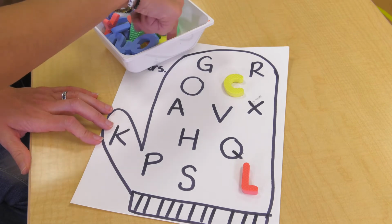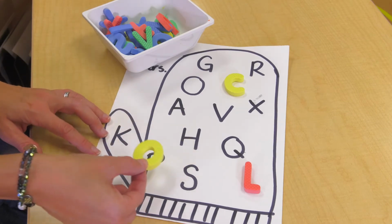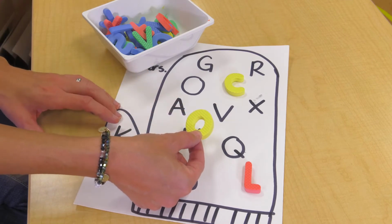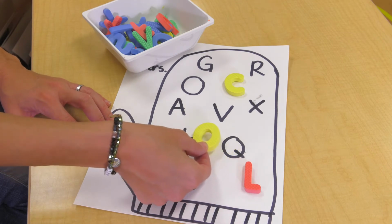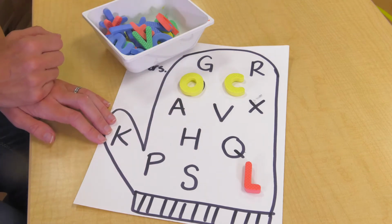Okay, how about the letter O? Let's look for the letter O. This sort of looks like a letter O. But letter O says ah, and I know that this is a letter Q. That's not the same. Let's see if we can find one that's the same. Oh, here we go. Letter O says ah.